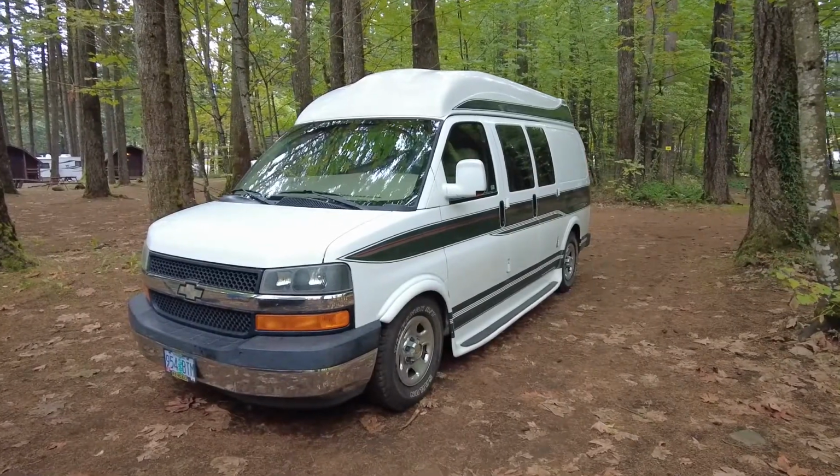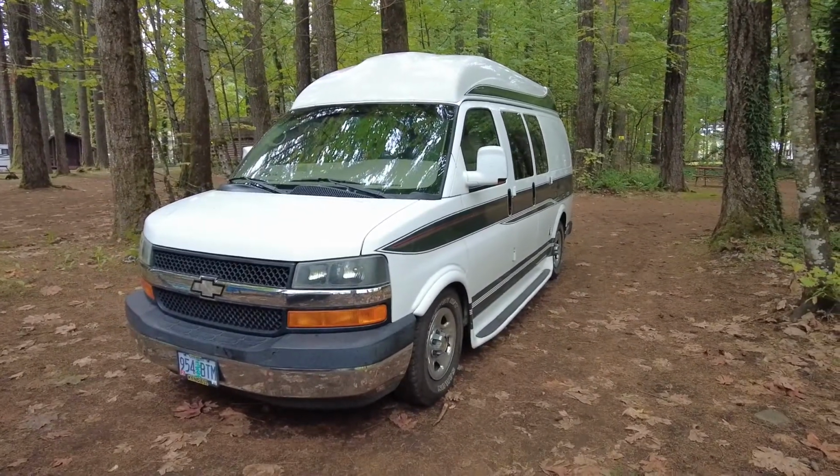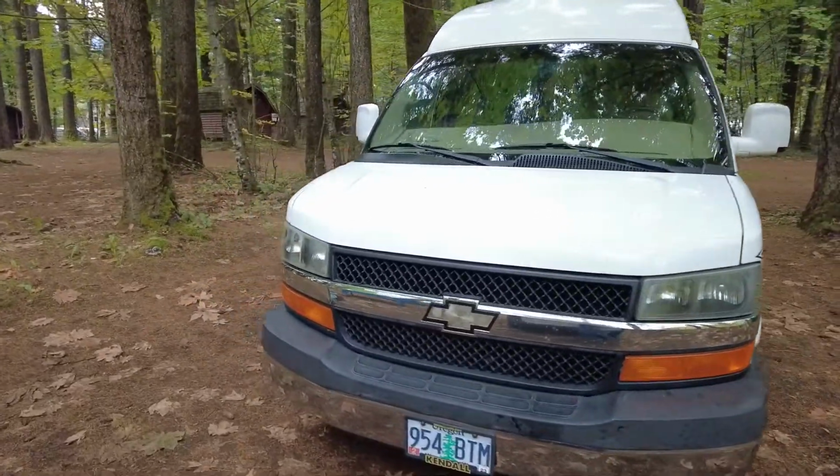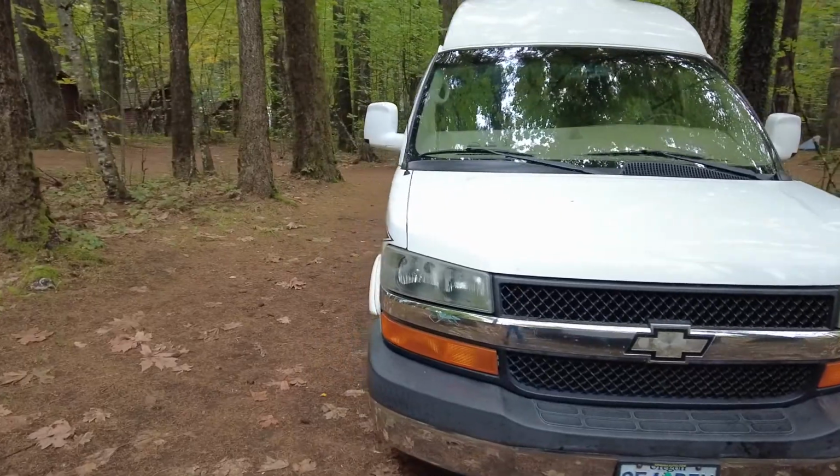Now this is the outside of the van for you to get a better look of the van. It's pretty nice. I think you would like it, this one. At least you can stand up in it.